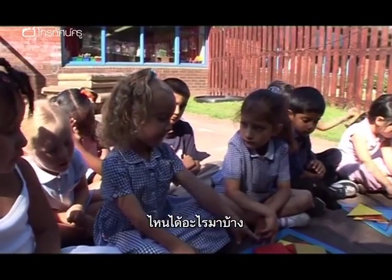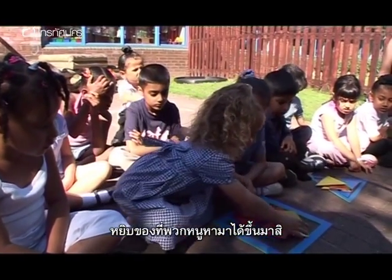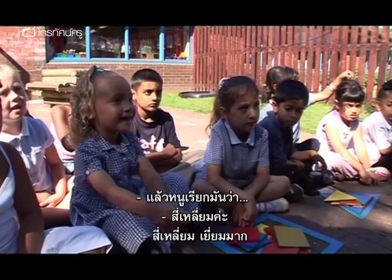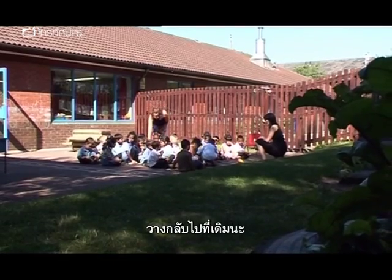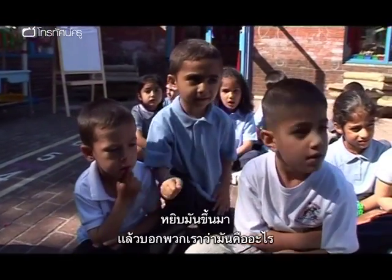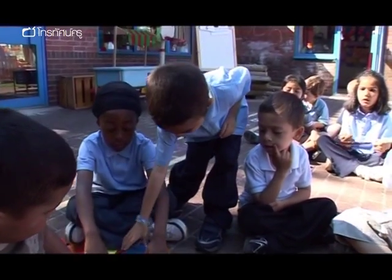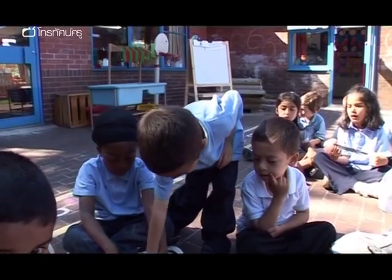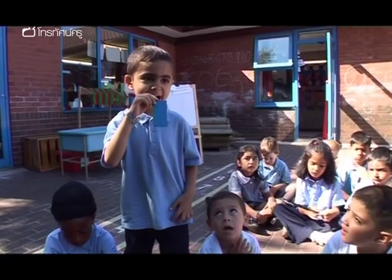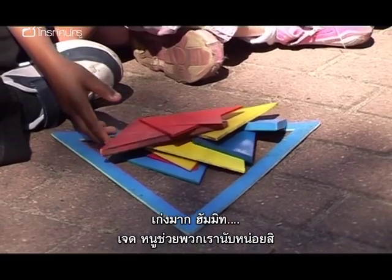What shape did you find? Square. Can you pick up what you found? And it was called a square. Fabulous. You put it down then. Hamid, what shape did you find? Pick one of them up and tell us what it is. Hamid, what's that called? A rectangle. Oh, well done, Hamid.